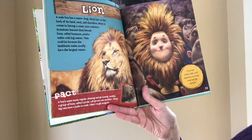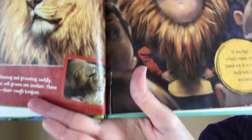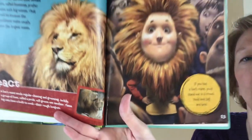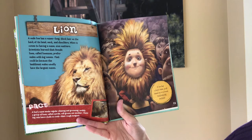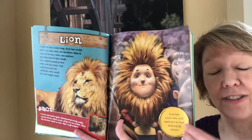These big cats have a built-in comb. They're rough tongues. There you can see it. Or it's licking the other one and it's grooming it. Let's see what it says about if you had it. If you had a lion's mane, you'd stand out in a crowd. You'd look big and bold. It'd make your head look a lot bigger, wouldn't it?